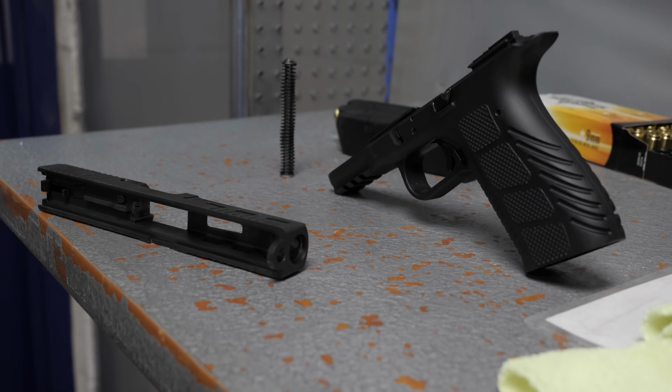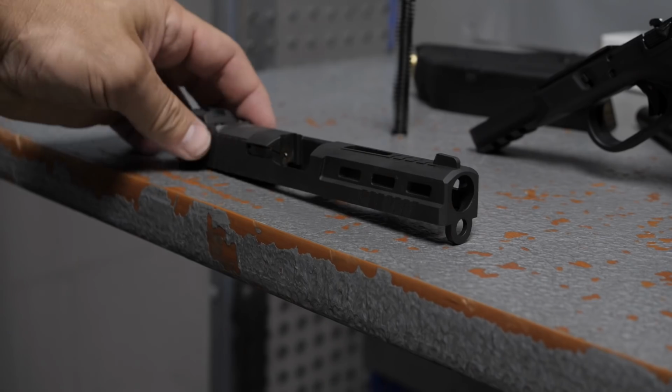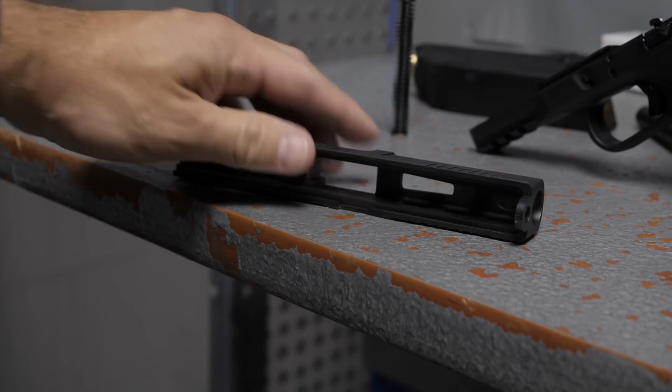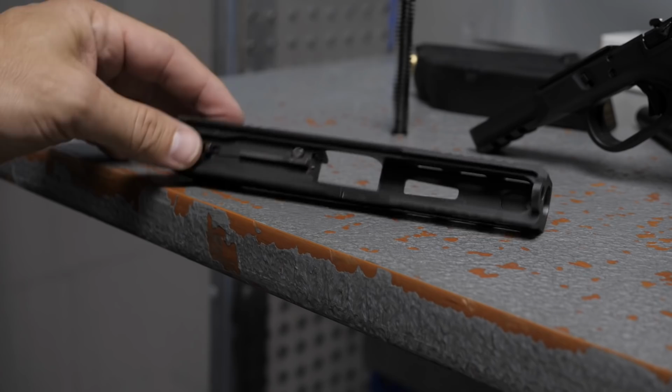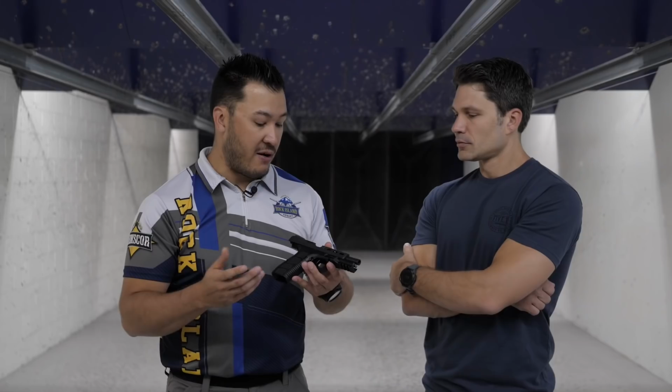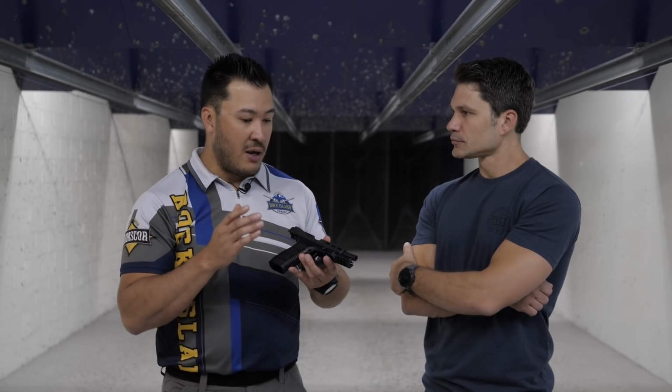You don't have to send the slide off to some company to have them do $300 or $400 worth of mill work to get what our slide already has, which is the optic ready portion of it, and then the window cuts and extra serrations and stuff. So I think this firearm is great across the board.